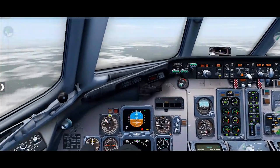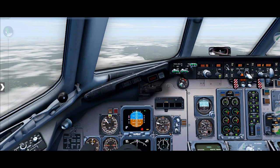Approach just 1990 past 44 for 2000, 040 heading.